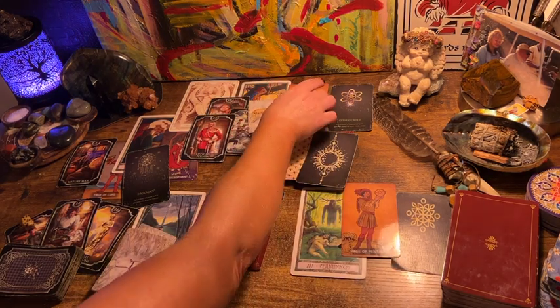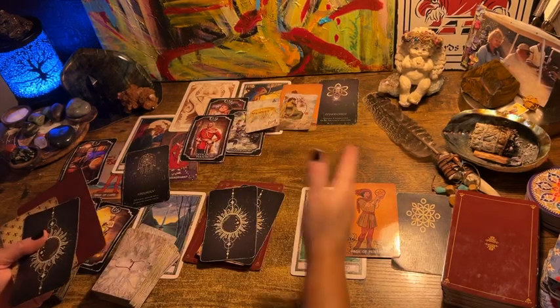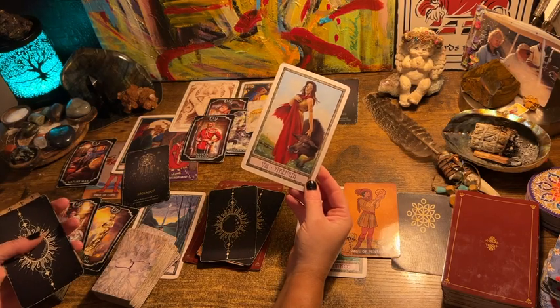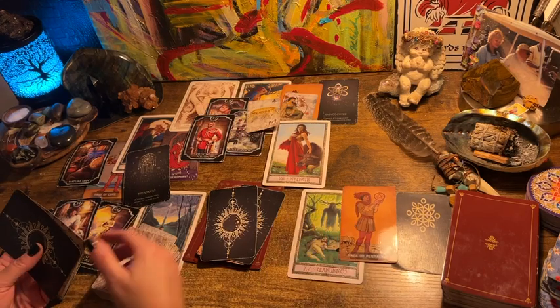What are you committed to? What's causing murky thoughts? Or causing you to not feel things clearly? Your outcome, the Strength card. Beautiful. Strength, confidence, and power to overcome these devil energies.